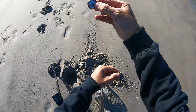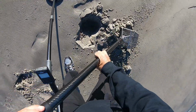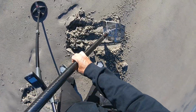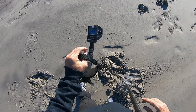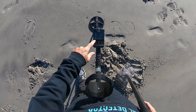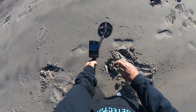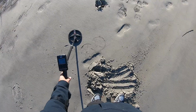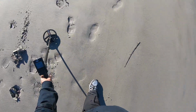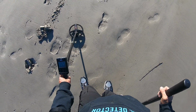That's why I try not to dig these. That's why I would have skipped that target. But I just want to show you guys how the Deus 2 works pretty good. There's a section and a setting where you can take out bottle caps. I got it set on like 3 bottle caps. See, that's a nice clear signal.